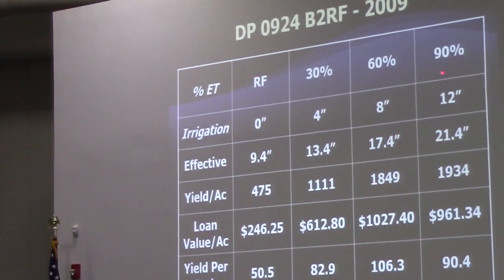Then we went to 90% PET, a total of 12 inches of irrigation, 21.4 in that particular year. We actually had some early rain to fill the soil profile. There's some rainfall in there that occurred early that may actually be included in the figures because it wasn't considered effective. But the point is you barely increased the yields 100 pounds, going from 60 to 90%, when you put an extra 4 inches of irrigation on it.